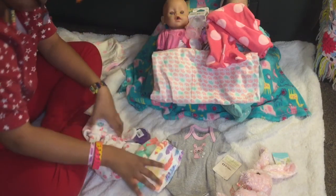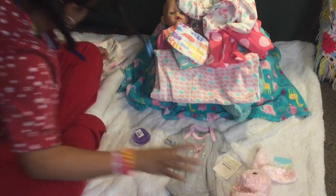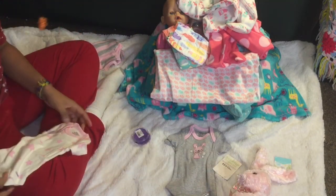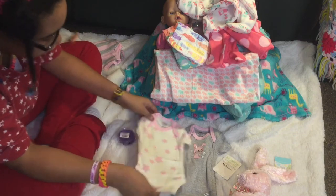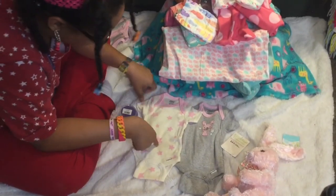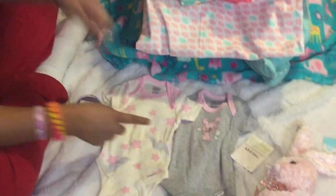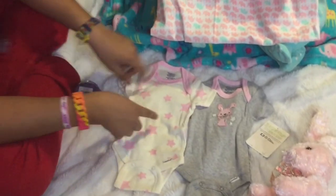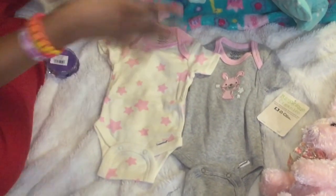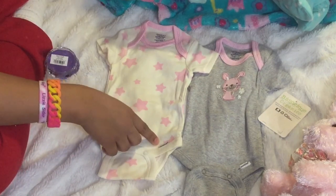Let's finish showing the onesies. So, sorry, babies, Easter. Then we got this one that's pink stars. It's newborn, and a yellow background, kind of looks white, but it's a little bright yellow, and the pink on it. So there's pink stars, and this pink with the neck bows on the back. So that's really cute. They're both onesies. Then we got the third onesie.